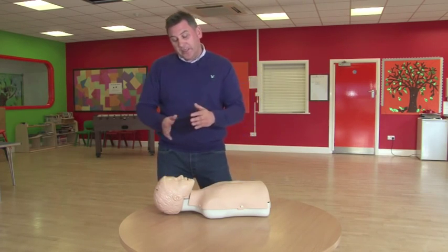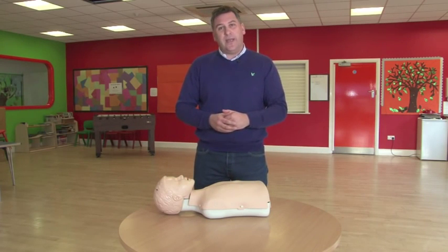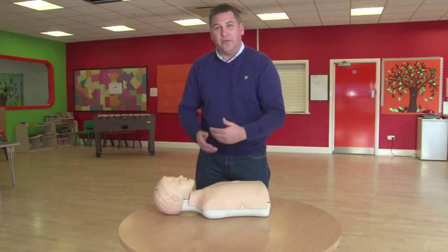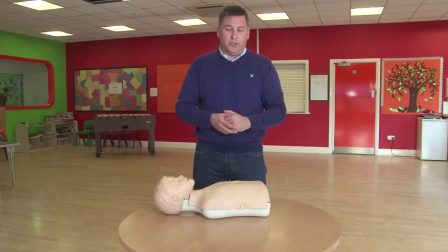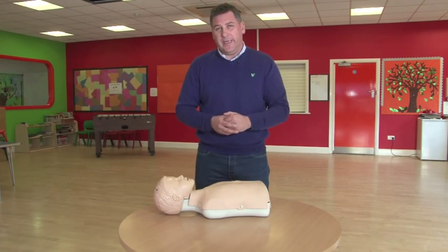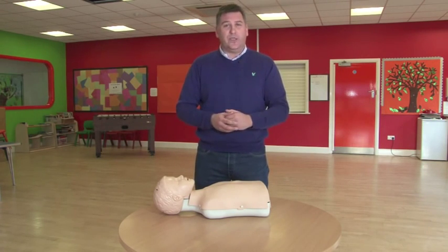Once you've done that and you know it's safe to approach, the next thing we need to do is check for a response. And a way of doing that is to tap the child on the shoulders and shout at them nice and loud to see whether they respond, whether they're conscious or they're unconscious. If the child doesn't respond to us and you're by yourself, it's really important now that you get some help. So we're going to shout for help. Somebody comes to help us, one of our colleagues, we can get them to dial 999 straight away to get the ambulance on its way.